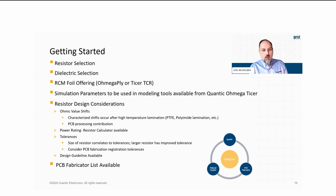We have design guidelines available as well, so that you have things to consider when you're laying out your circuits, how to actually do the layout of the circuit. Because basically you're not adding another layer to the board, you're just adding another artwork layer that has to be accounted for, that second etch. And that's pretty much the biggest part of dealing with the design software. And we have a fabricator list available. We have many fabricators across the country and across the world that do this on a daily basis, from prototype all the way up to full volume production.